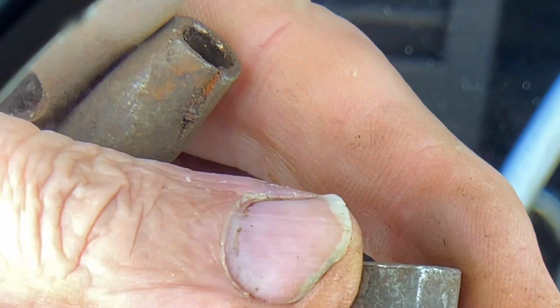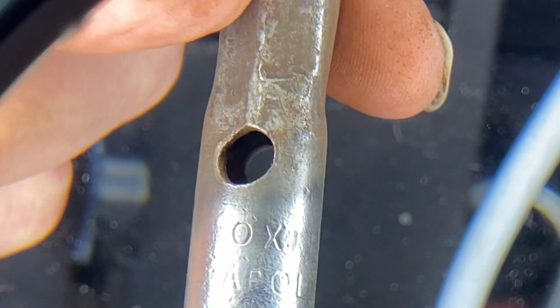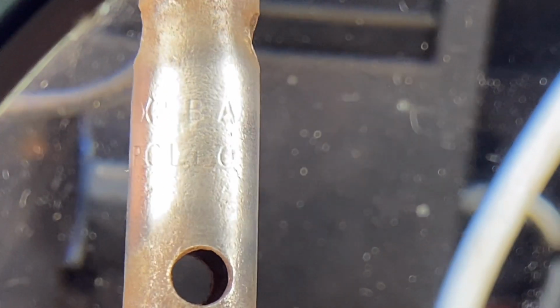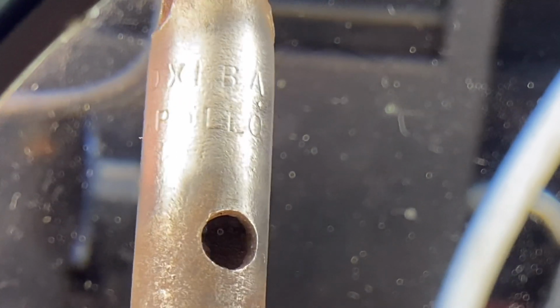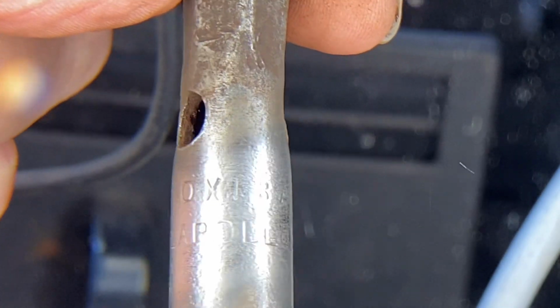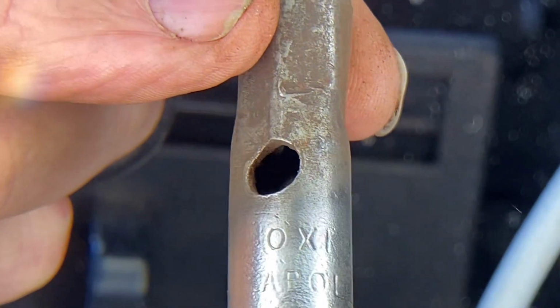This is an Apollo. So this is made by Accles and Pollock in Oldbury. OXBA. What the hell does that say? OXIBA. Oh, we'll have a look at that. It is an Apollo. Maybe it was part of a set or something. OX BR Apollo. Yeah, they all seem to have had a tough life. They've all been mangled, haven't they?